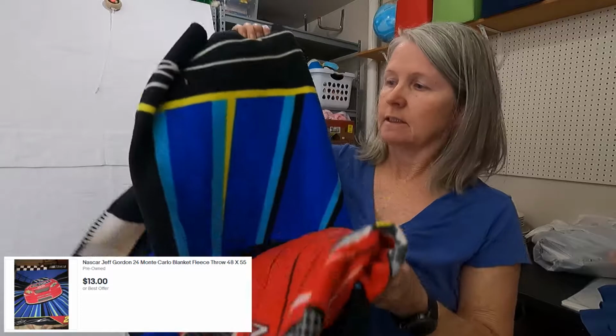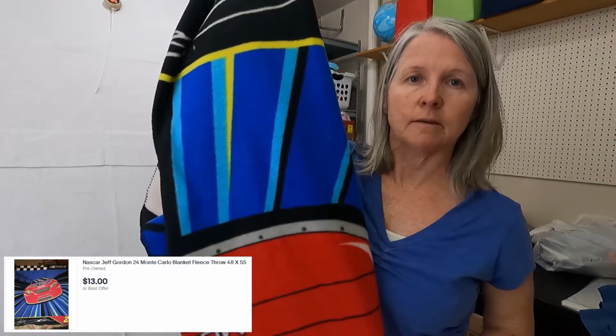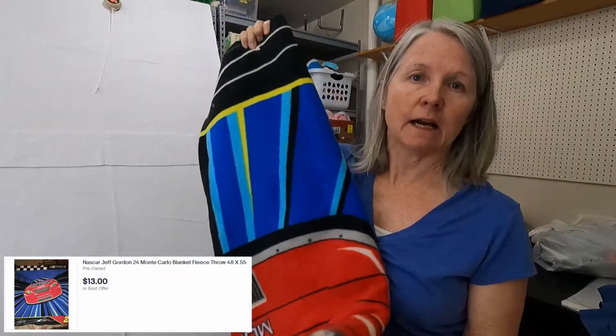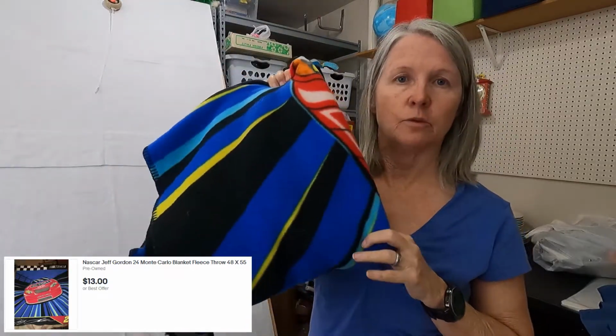And he did find this fleece blanket. It is NASCAR's Jeff Gordon. So he's retired, so I'm not quite sure what the value will be on this.